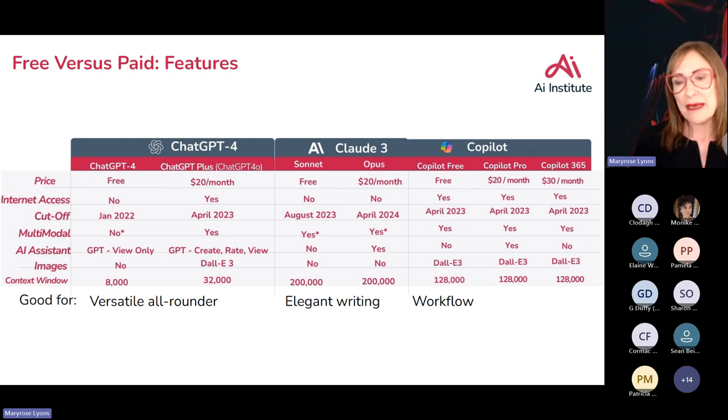OK, so the great thing about Copilot is that it integrates with all of your stuff, all of your Word documents, all of your Excels, your team meetings, everything. So it is a really powerful tool.